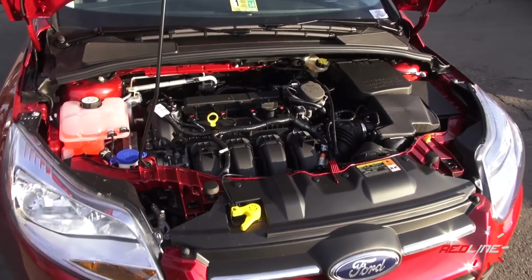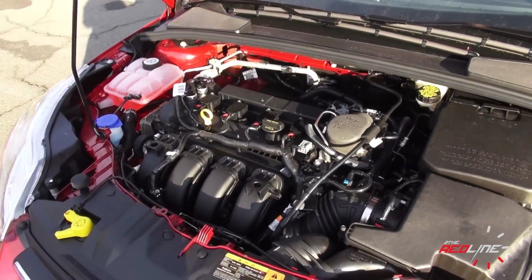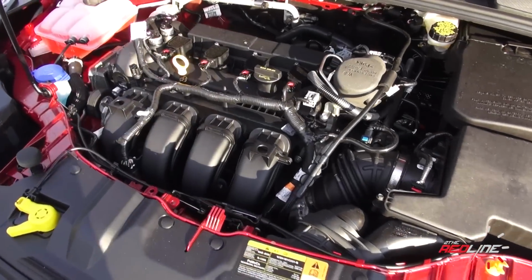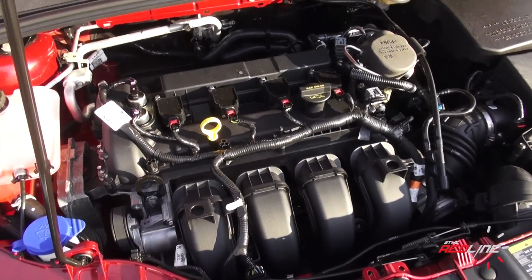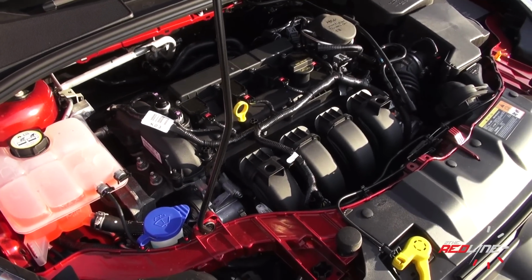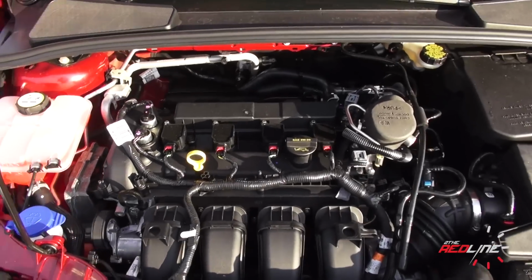Now, coming under the hood of the new Ford Focus, you'll find a new engine for this model. It's Ford's 2-liter naturally aspirated direct injection engine. This is their GDI engine. Kind of think of it as the ST's motor without the turbo bolted onto it. You can hear it ticking away. It makes about 160 horsepower and 146 foot-pounds of torque.